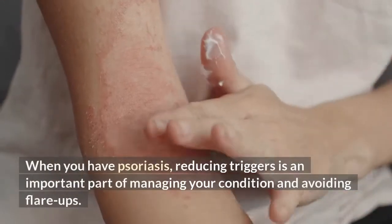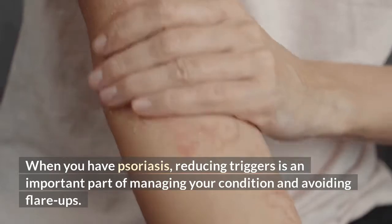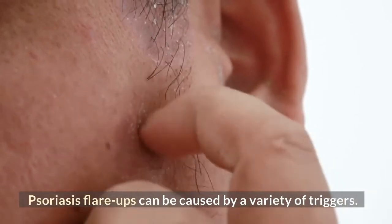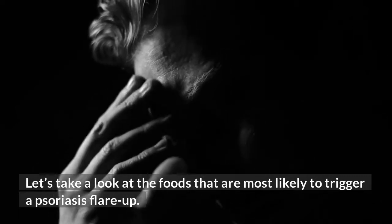When you have psoriasis, reducing triggers is an important part of managing your condition and avoiding flare-ups. Psoriasis flare-ups can be caused by a variety of triggers. These triggers may include bad weather, excess stress, and certain foods. Let's take a look at the foods that are most likely to trigger a psoriasis flare-up.